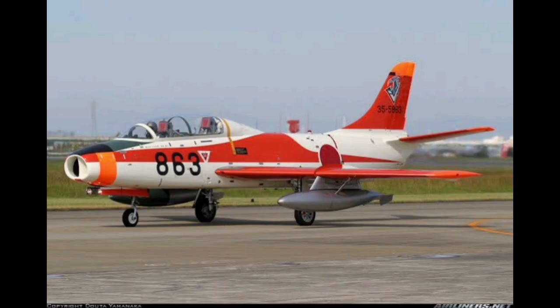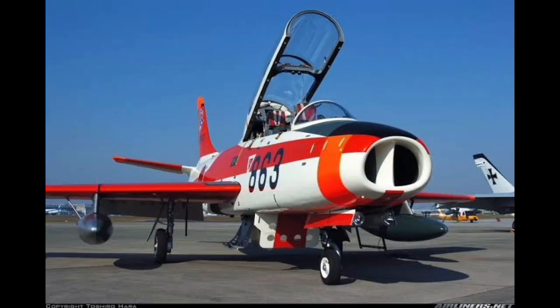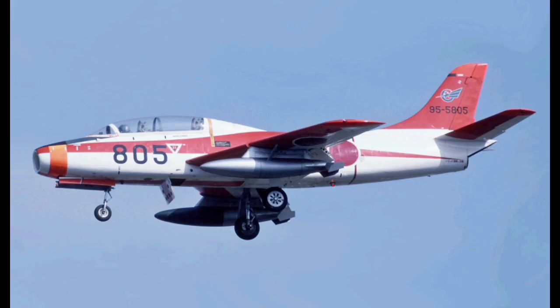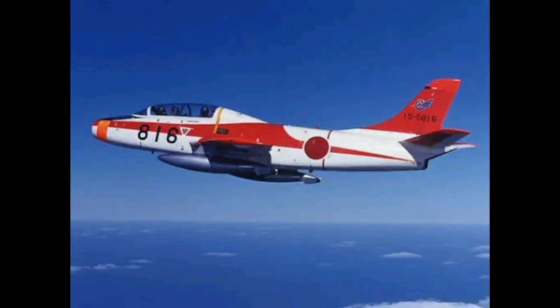The development of a domestic jet engine was not completed in time, so the T-1A was powered by the British-designed Bristol Siddeley Orpheus turbojet and made its first flight on May 17, 1960. The T-1B was powered by the Ishikawajima Harima J3 turbojet and 20 were produced between June 1962 and June 1963.